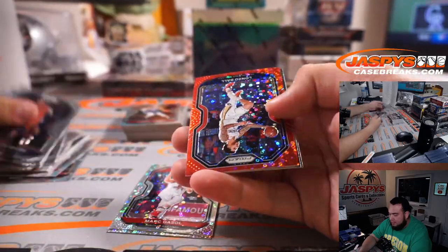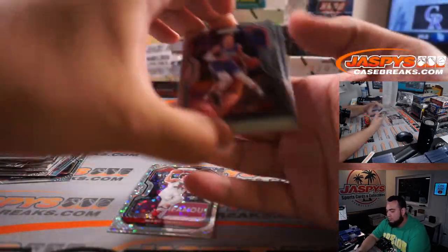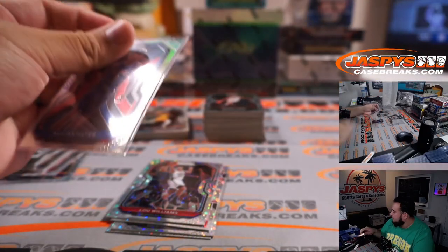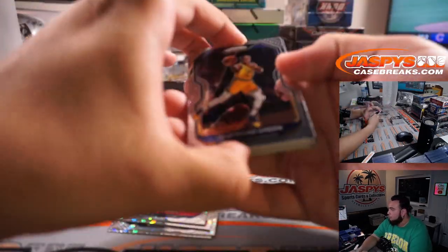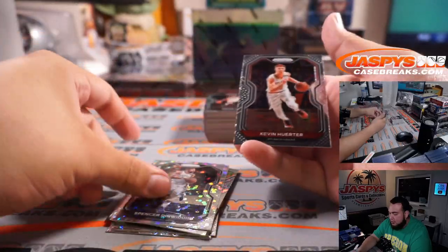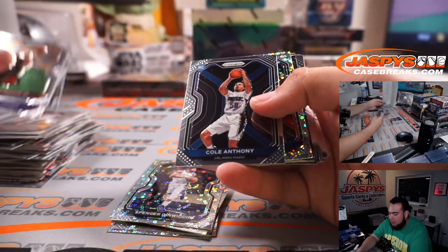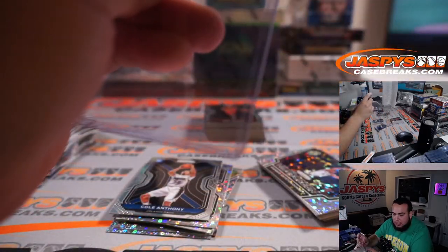Marcus Smart, Lonzo Ball to 125. Bradley Beal, Grant Riller, Lou Williams, and a Killian Hayes Silver. Tim Duncan, Fearless. Spencer Dinwiddie. D'Angelo Russell to 175. Cole Anthony and Obi Toppin. That's your image variation right there. New York Knicks going to Mike Somich.